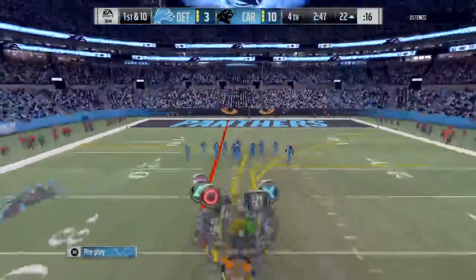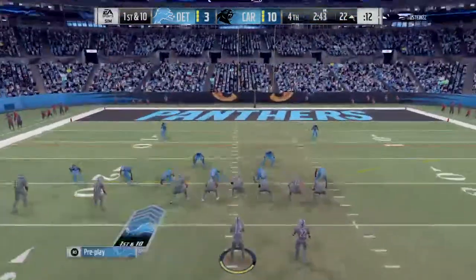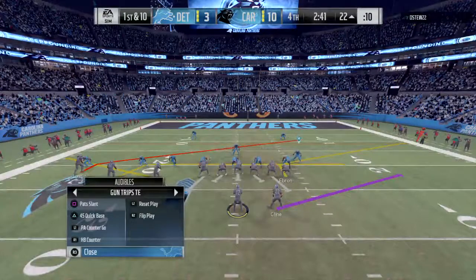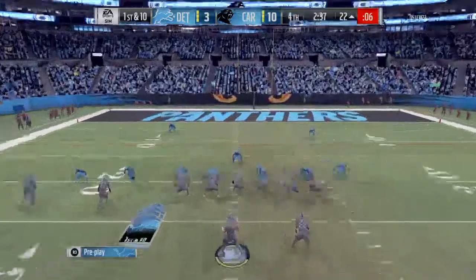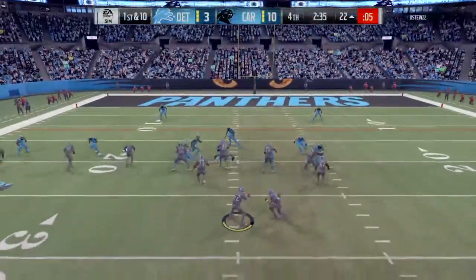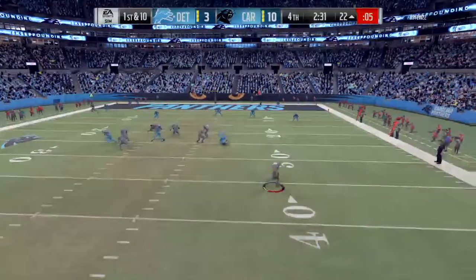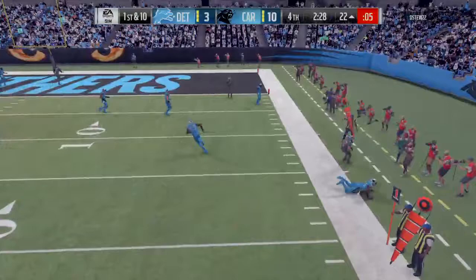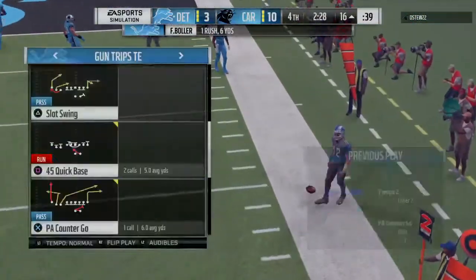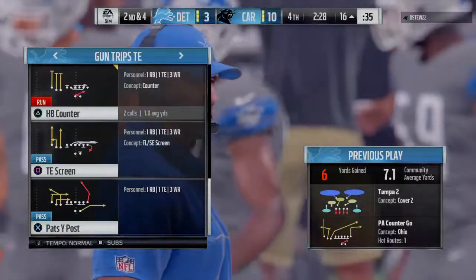So this offense really needs to make something happen here late in the 4th with the football. They go play action here on 1st down. And he'll go out of bounds in the red zone just inside the 20. The improv on the scramble there gets him 6, and it'll be 2nd down.